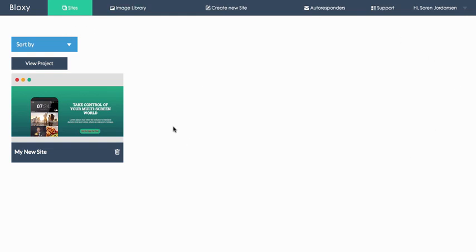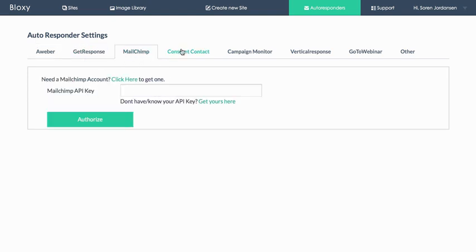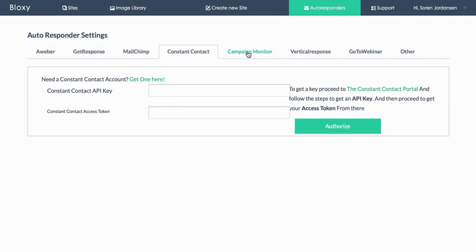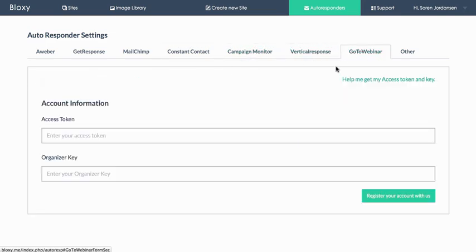First thing here, we're on the main dashboard, and this is where all your saved sites will show up. Now I only have one here, so let's go ahead and create another site. But first, I just want to show you the autoresponder integration. As you can see here, you can hook up your Bloxy account with your AWeber through API, with GetResponse, which I've also done. It works with MailChimp API, Constant Contact, Campaign Monitor, Vertical Response, and GoToWebinar.